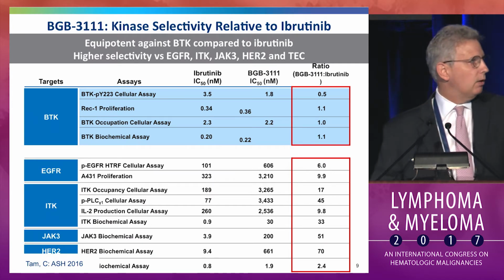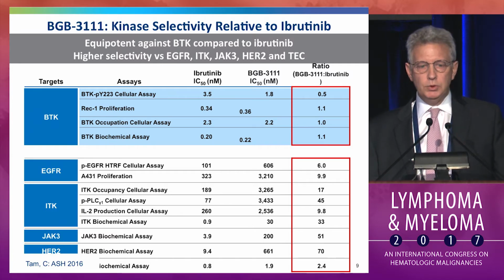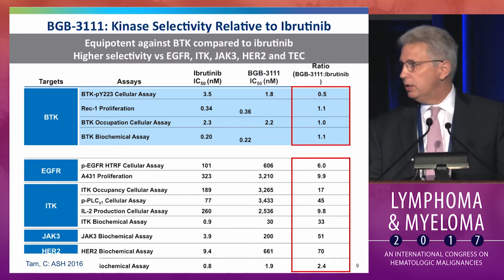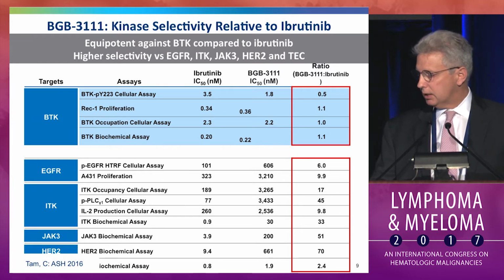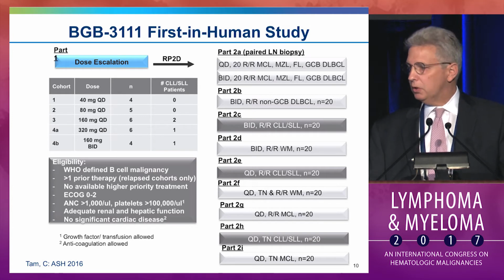I think we've already seen this slide earlier. Dr. Furman presented it. This is another new Bruton's tyrosine kinase inhibitor that's being developed, known as BGB-3111. As he mentioned earlier, there is less off-target toxicity with this drug than you might expect with Ibrutinib. And here we're seeing ratios of BGB-3111 in these different targets in terms of the toxicity. So hopefully this drug might also have a different toxicity profile and lend itself to easier use in the clinic.